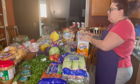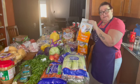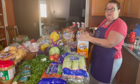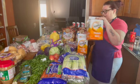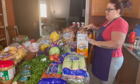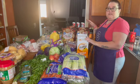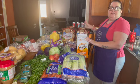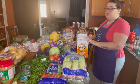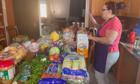I got a few snacks. My granddaughter and my husband absolutely love goldfish, so I replaced the 2 cartons of goldfish that we have gone through. And of course, I got 6 bags of tortilla chips. This was the biggest hurting for my husband whenever we were out of tortilla chips for the challenge. That was his biggest blow, was tortilla chips.